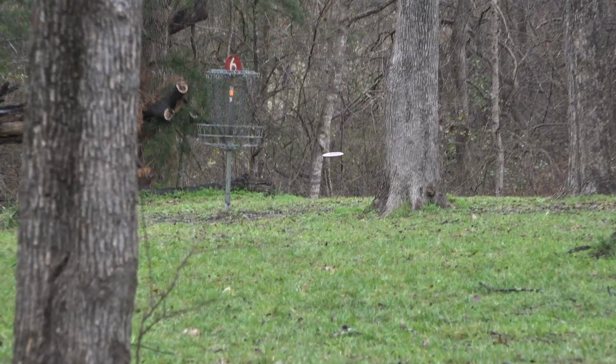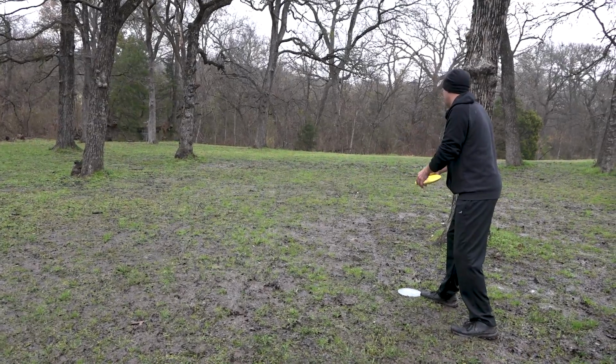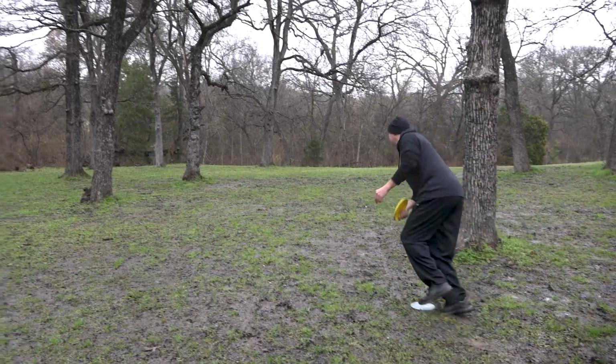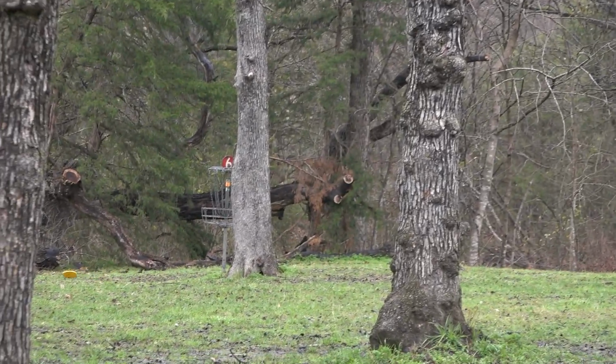Christopher, I believe it's a blend deputy. Cool. Just nice and straight, get it up there. Yeah, easy release on that. Yeah, really awkward stance. And like you were saying on hole 5's tee pad, just slow, nice and smooth.